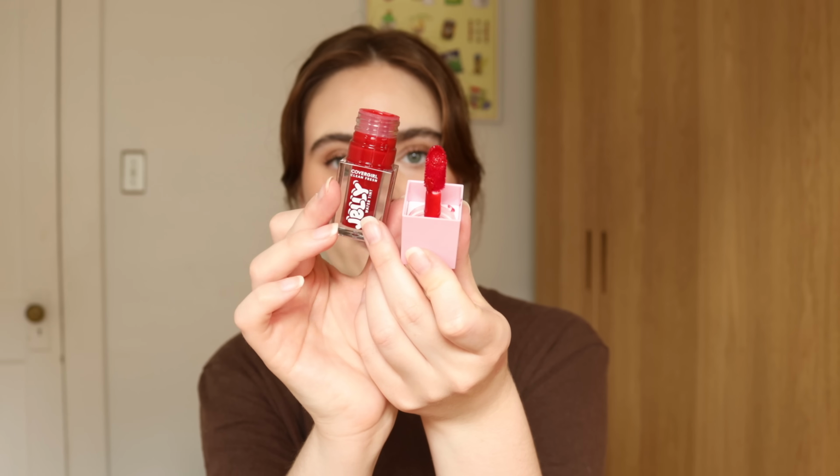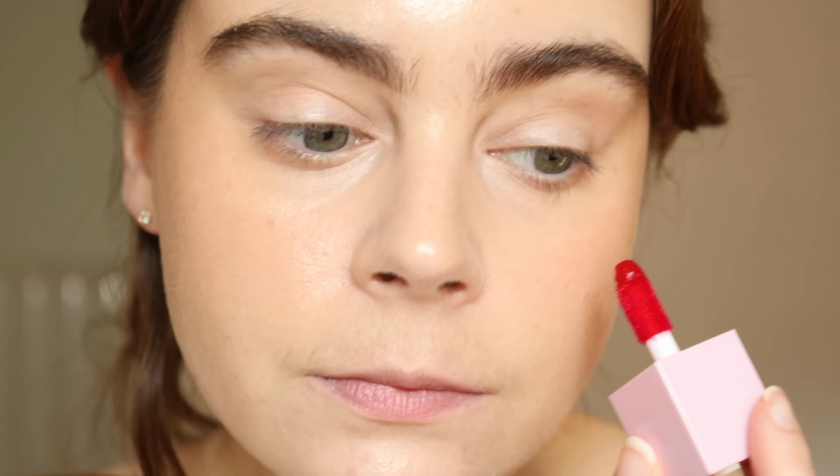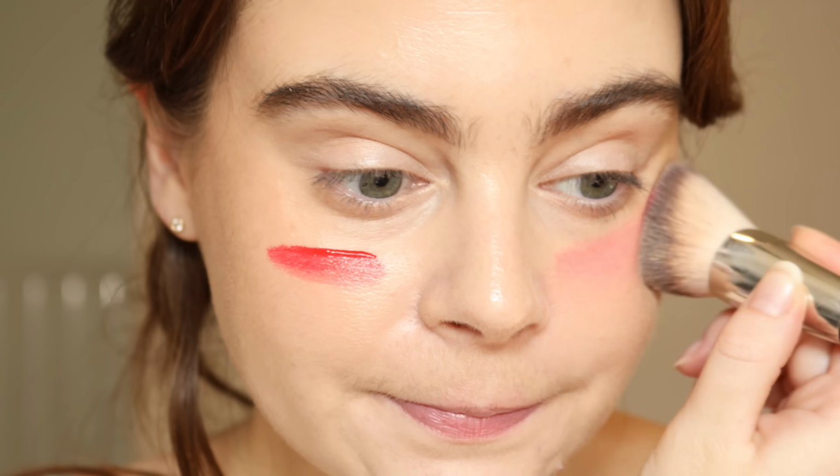As far as application goes, because it is a lip and a cheek product, I love that they made it this larger doe foot with kind of a cutout in the middle, so product will settle there, which I think is nice. But I have found this applicator to be equally nice for the lips and the cheeks. However, my personal favorite way to wear this is on the cheeks. And again, I wore it very sheerly on the cheeks today, but this is really, really cool.